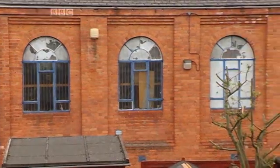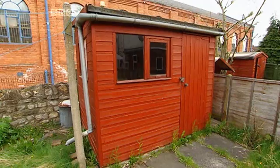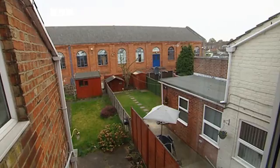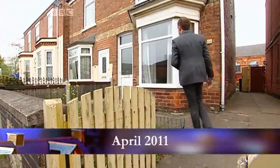It might not be ideal, but a bit of fencing and some decent planting would help. For the most part, the presence of a factory wouldn't be noticed. It might put some buyers off, but it's unlikely to affect its rental appeal. What does a local estate agent make of this two-bed semi?